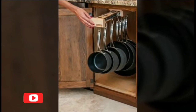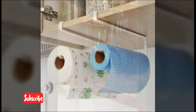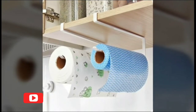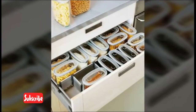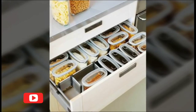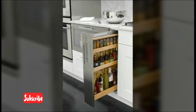Second, use the top of your cabinets. The tops of your cabinets offer prime real estate for storage. Way up there, you can stash special occasion serving platters and even extra pantry supplies that you don't need just yet. If you're worried about how it will all look, consider using some pretty baskets to hide your stash.